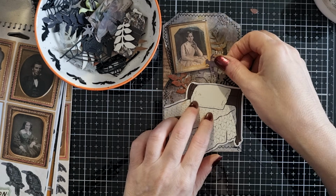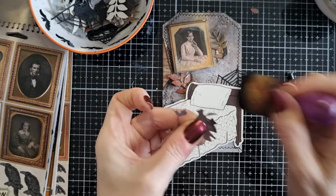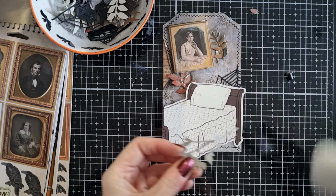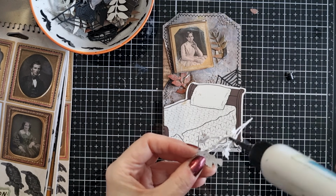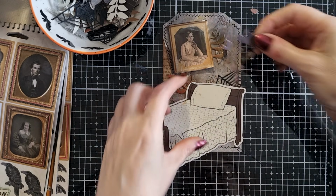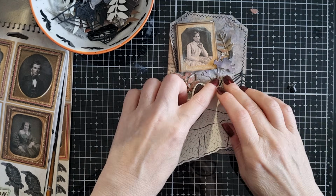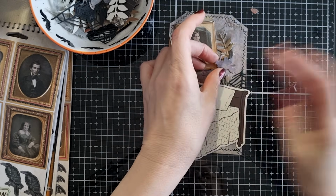Oh, yes. I'm going to have another flower. Why? Because I want to. And I know, again, I can hear some of you going, you covered it with inks and stamping, and now you've basically covered it with stuff. I know, guys. I know. Oh, yes. I love it. I actually love it.